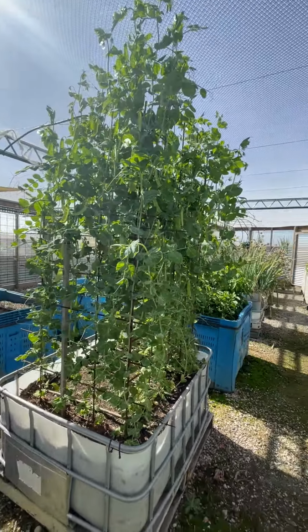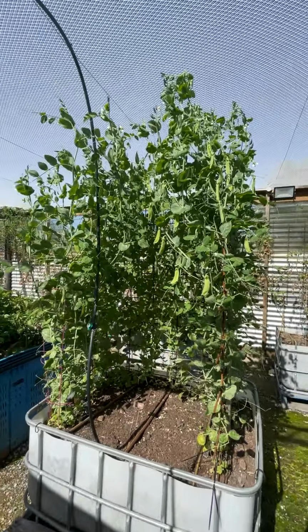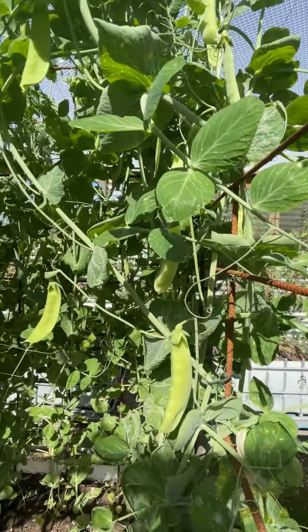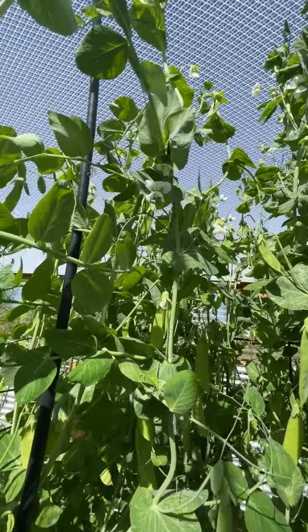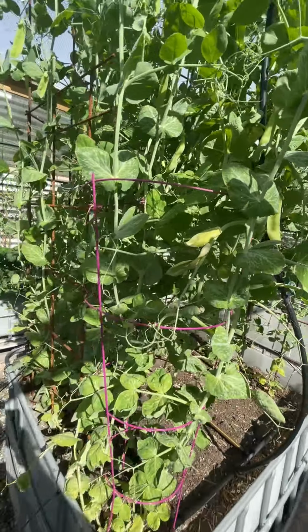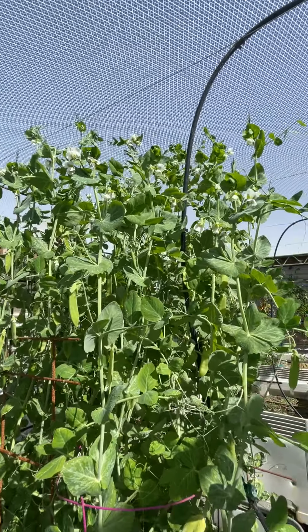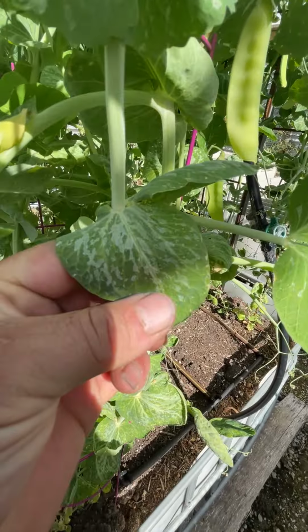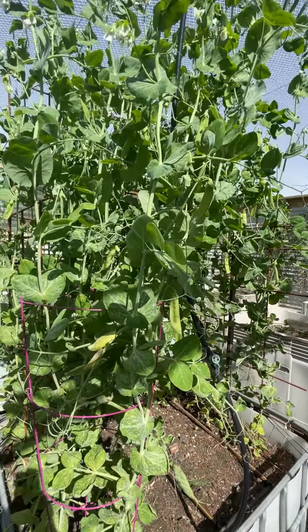This is snow peas. I'll move around here so you can see, because the sun's in our eyes. But they've done real well. They're right up to the roof, and lots of beautiful snow peas. Luckily this year we haven't had any trouble with powdery mildew. There's like the tiniest little piece of it, but it doesn't seem to have wiped them out like last year, which is good.